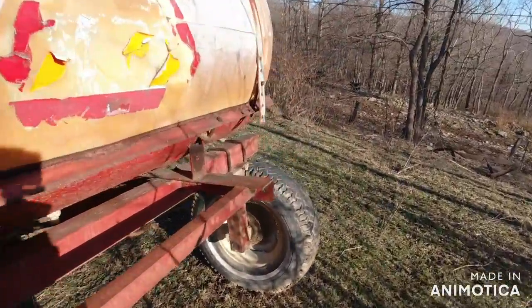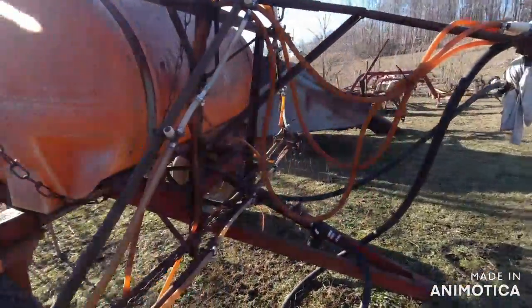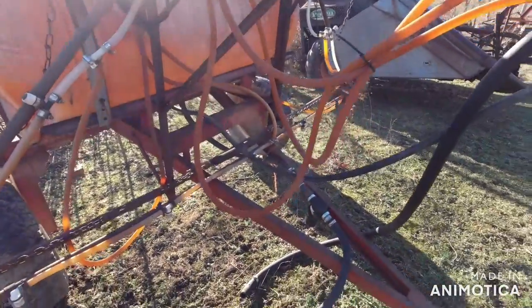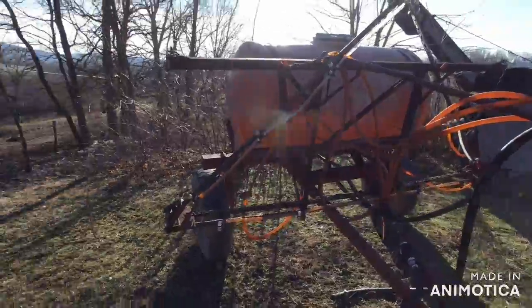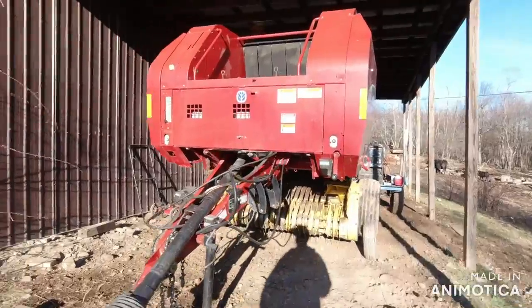Here's an old sprayer. I'm guessing it's an International. It's red. Well, actually, it's more of an orange, unless that's just fadedness. Pull this here behind the H. Use that to spray herbicide on the corn. Let's move on.